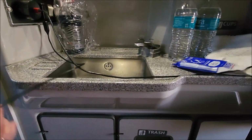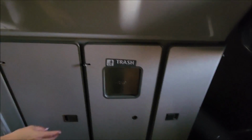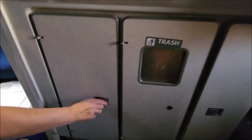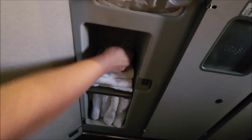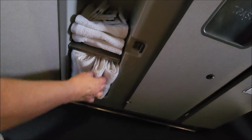So underneath the sink, this is the sink here. You see our cords stretching across there. That's lovely. Underneath the sink here, you have a trash can in the middle, and you have two other sides. So if you open this up, under here you have extra tissues, some soaps, some more towels. There's more towels down there.